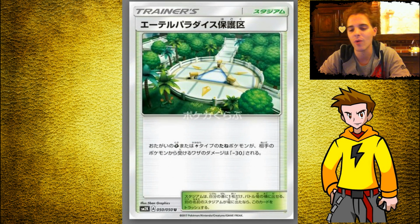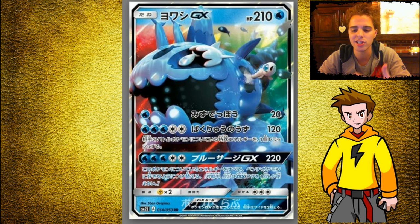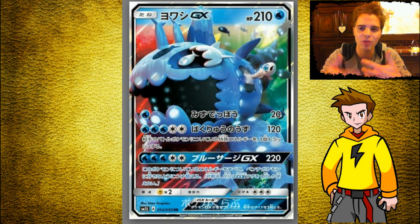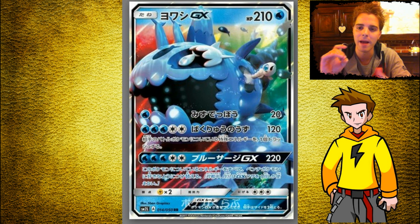And why is Lightning so good? I was talking about a bunch of top decks at the moment, but also the new Wishy Washy GX is weak to Lightning. So we're seeing a trend here where water type Pokemon are again weak to Lightning. Back in the days, everything is weak to grass, but they are now going back to the old school way and making certain water type Pokemon weak to Lightning. So Lightning will be something neat to test out.